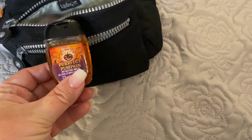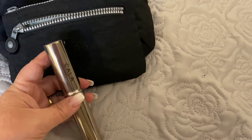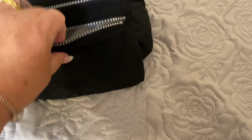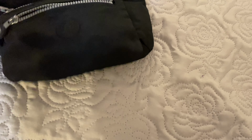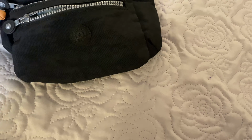I packed just a few items with me. I have my hand sanitizer from Bath & Body Works. I also brought with me just my brushes. And in here, because I didn't want to lose it, I put my eyeliner as well. I also brought with me my mascara. That's what I brought with me in this bag. And that is the Kipling bag that I brought with me this evening.